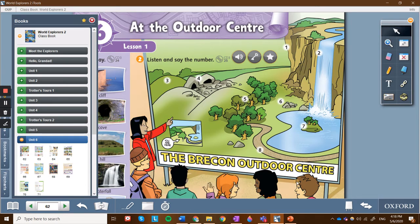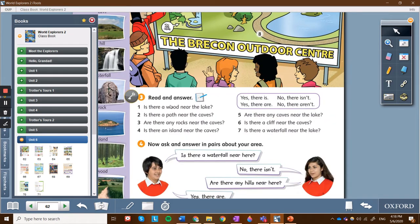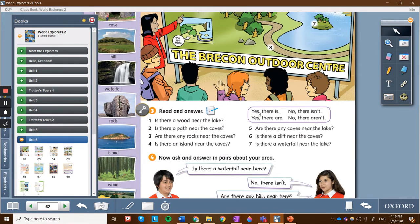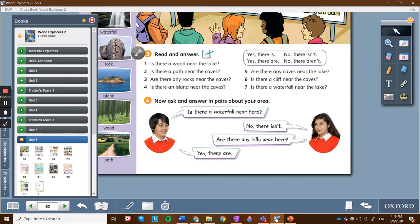Great, okay. And the next part is exercise 3. I would like you guys to have this prepared for our online classes, and we will talk about the answers there. You can use the picture to help you to answer the questions, and you need to answer with full sentences. So maybe write it in your exercise book because you don't have space here. And after that is exercise 4. We are going to do this one in class because it is a speaking exercise.